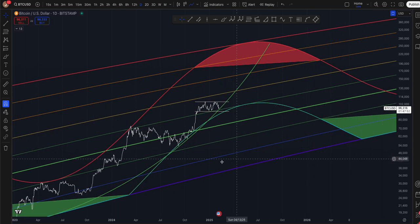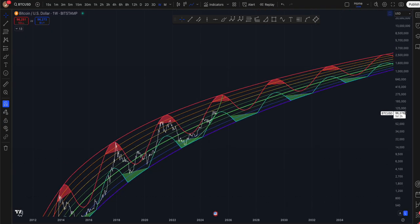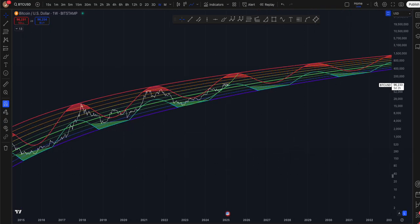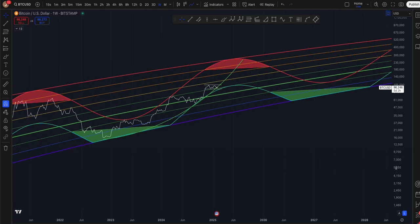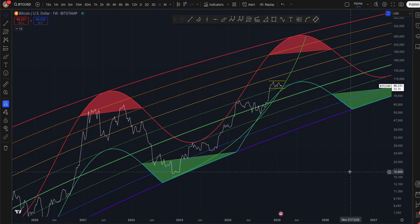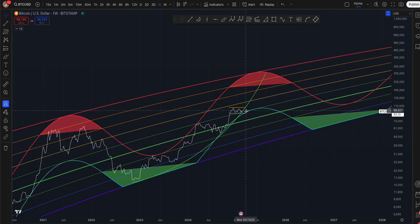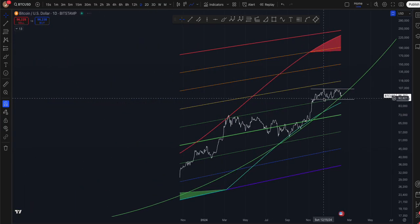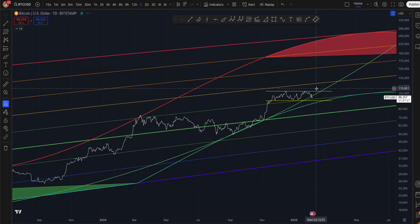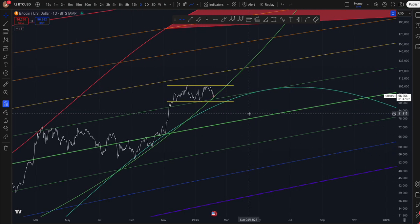This is just a guideline, right? Nothing set in stone. But if we zoom out onto the weekly, it gives us a nice little parabolic curve to look at and play with. Nothing set in stone, but I think we have more upside to come in Bitcoin. I think there's a lot of news, I just try to focus on the charts. Okay, so this is Bitcoin.